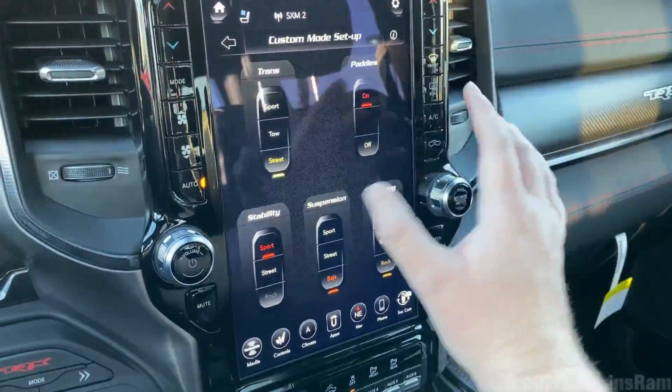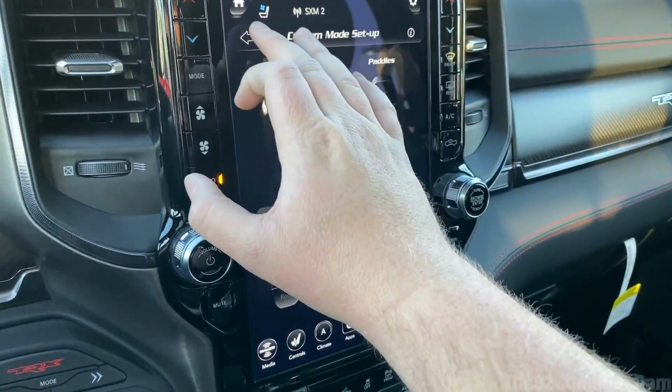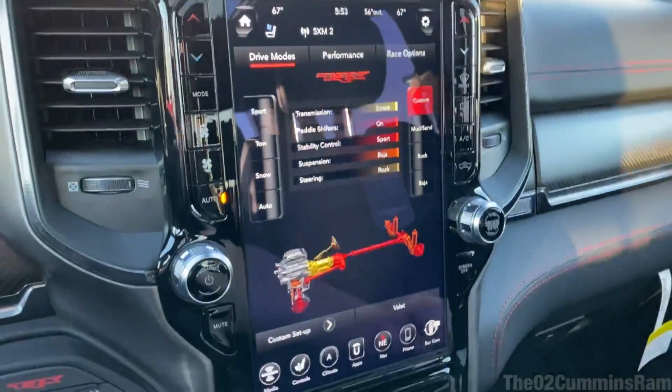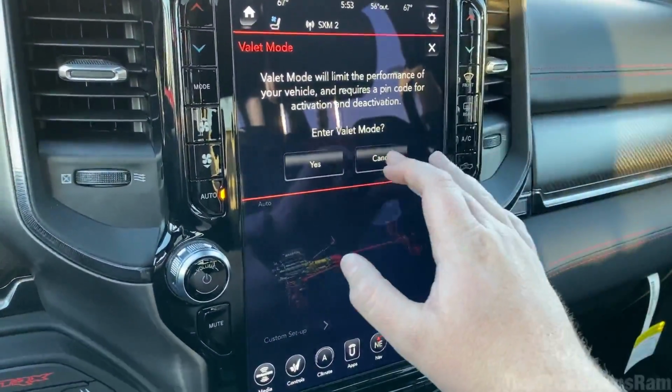And we're going to just take a quick little drive around the loop. Don't want to put any miles on this really. And we're going to see how my little custom setup here is. See if I really feel any difference on it. There you go. I like that little custom setup there. We got it in Baja and everything. Then you also have a valet mode. There you go. Don't want to do that right now.